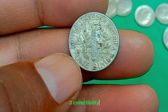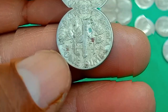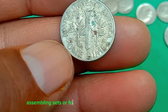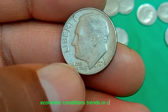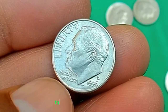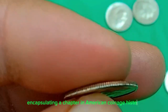3. Collectability. Some collectors focus on specific years, mint marks, or variations within a coin series. The 1974 D dime might be sought after by collectors assembling sets or focusing on dimes from the 1970s. 4. Market demand. Market demand fluctuates over time. Economic conditions, trends in collecting, and other factors influence the buying and selling prices of coins. The 1996 D Roosevelt dime holds both numismatic and historical significance, encapsulating a chapter in American coinage history.